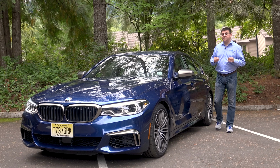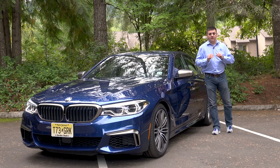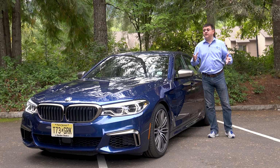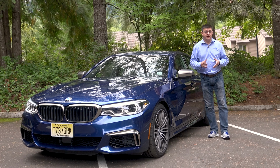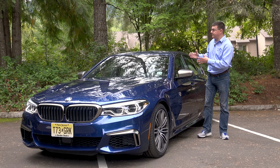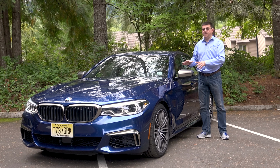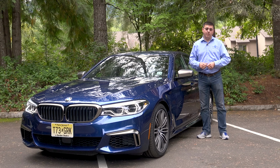BMW has decided to start slicing their performance pie really finely these days. So we have M Sport, M Performance, and then M. In a nutshell, M Sport is looks better, handles better. M Performance is looks better, handles better, and goes faster. And the full-on M package changes major body components in order to get you the maximum in performance.